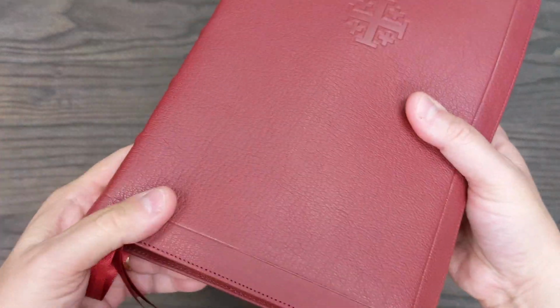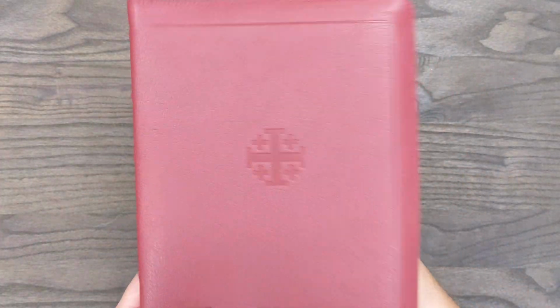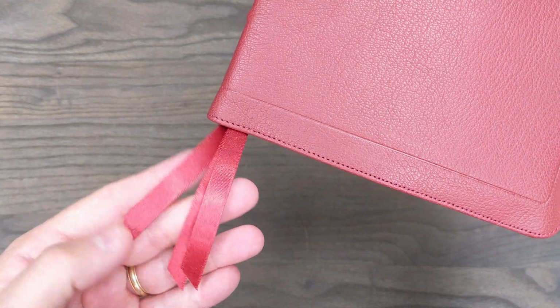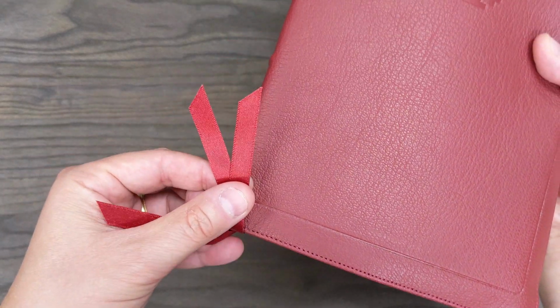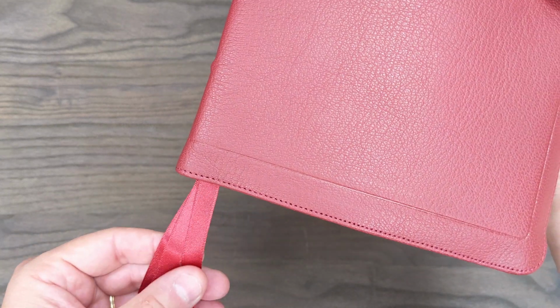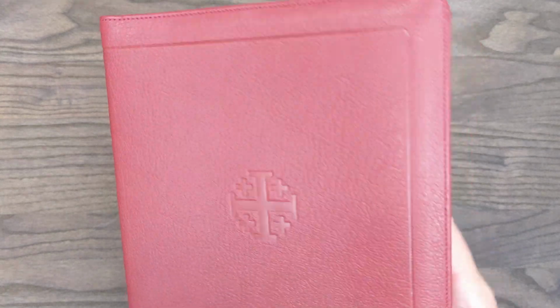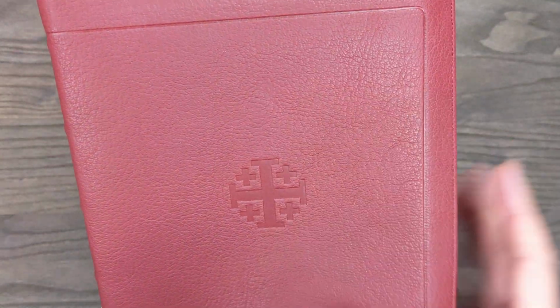And this is a very red color scheme that I have here. The ribbons are double-sided satin angle cut. They are a little bit brighter looking red than the cover itself, which to my eye really has like a brick red look to it.